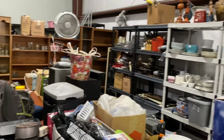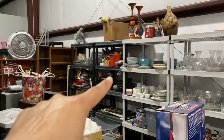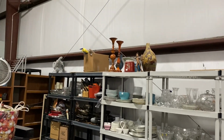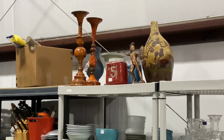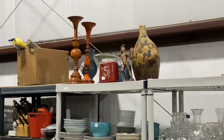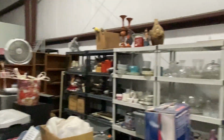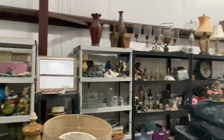So there is an auction going on right now. As you can see, you see stickers on different things. Those are what we call lots. So that, like right there, is a lot that will be sold online. All of those items are in one lot. Everything starts at a price and goes up to the highest bidder.